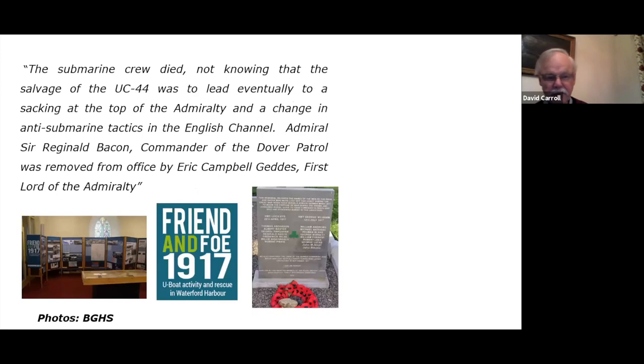I say there, the submarine crew died not knowing that the salvage of UC-44 was to lead eventually to a sacking at the top of the Admiralty and a change in anti-submarine tactics in the English Channel. Admiral Sir Reginald Bacon, commander of the Dover Patrol, was removed from office by Eric Campbell Geddes, First Lord of the Admiralty. So all that happened in 1917.